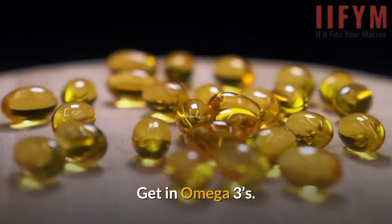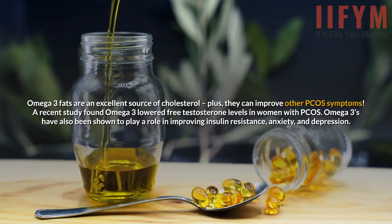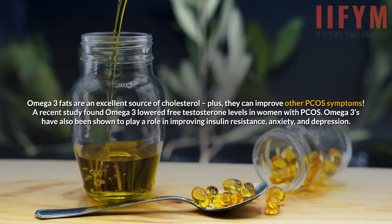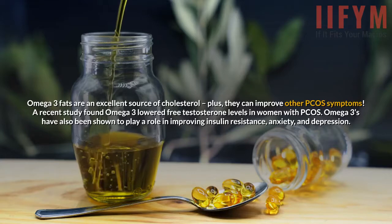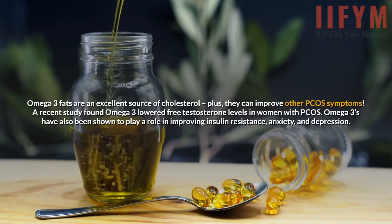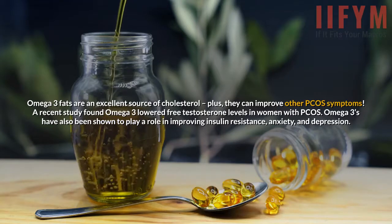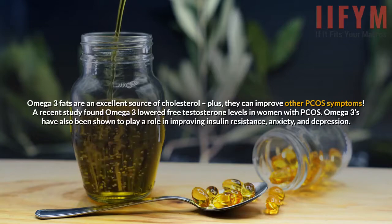Get in omega-3s. Omega-3 fats are an excellent source of cholesterol, plus they can improve other PCOS symptoms. A recent study found omega-3 lowered free testosterone levels in women with PCOS. Omega-3s have also been shown to play a role in improving insulin resistance, anxiety, and depression.